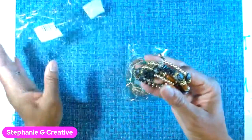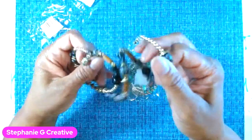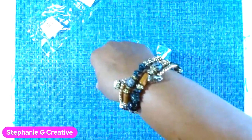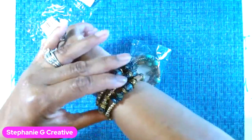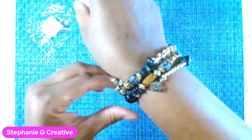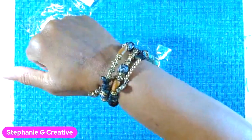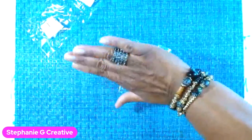Okay, but look at this. Now, this is a wrap bracelet. This is so pretty. It is beautiful. Now, I make jewelry. Okay, I'm a jewelry designer. And I decided to just go ahead and pick some stuff, but this is gorgeous. Look at that. That is pretty. And it's not heavy or anything at all. It feels really good on the wrist. It looks expensive. I like that. That's so pretty. I'm glad I chose that one. Oh, and it goes to my ring.